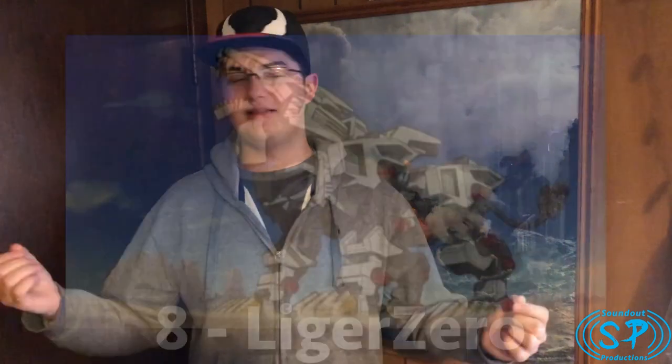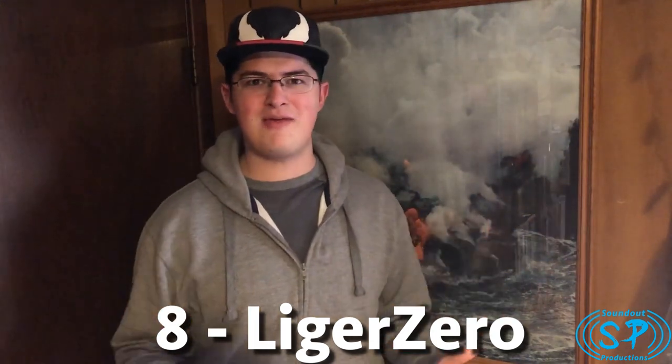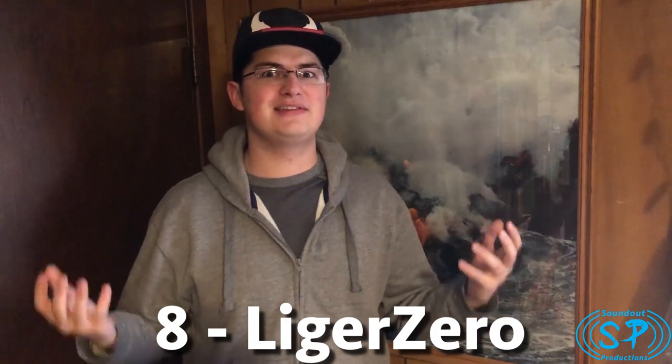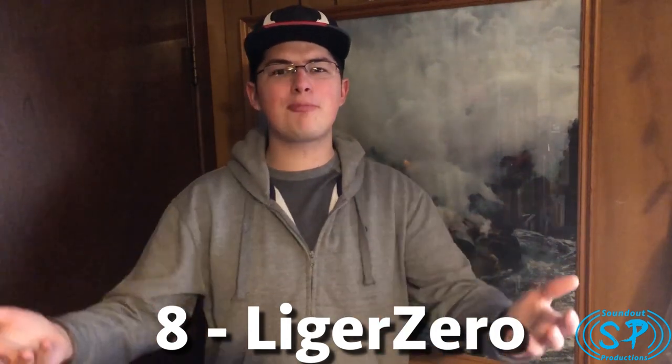Number 8, Liger Zero from Zoids. Now this is a mobile suit that is unique, it's sleek, and it has repaint potential forever. The fact Bandai hasn't made it into a Gunpla is insane. How many Liger Zero variants could we get? How many of those could be premium Bandai? They just need to print money at this point. It's so easy.